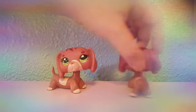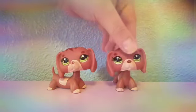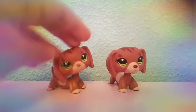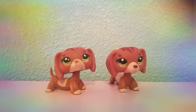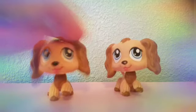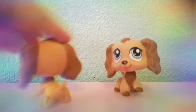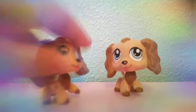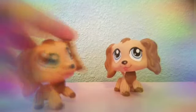Next, we have this dog. It's a dachshund. This one's nose is chipped a little bit, but they're both in really good condition. Next we have this Cocker Spaniel, which is my least favorite Cocker Spaniel. I just really don't like the eyes for some reason. But they're both in pretty good condition, I say.